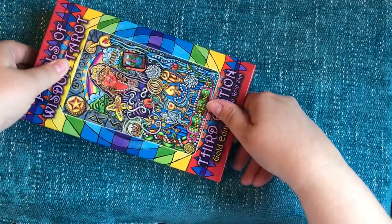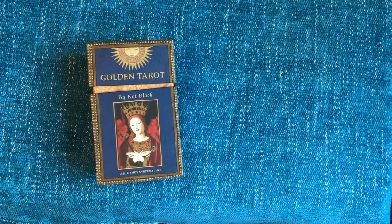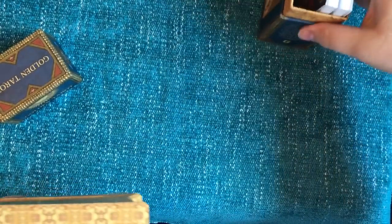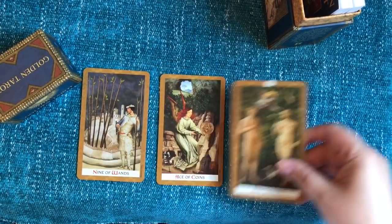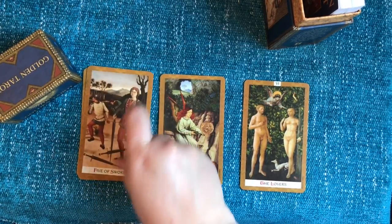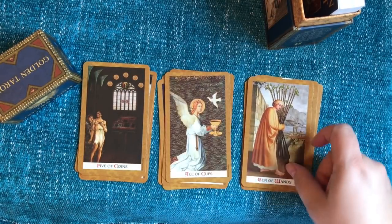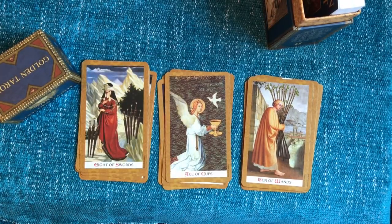I pulled out the Golden Tarot this month by Cat Black, US Game Systems. I hadn't pulled it out in a while, and I saw, I don't remember who, somebody else was using it, and I thought, I'm going to pull that one out and see how that one does for me. I do have the Touchstone Tarot by Cat Black, and I do tend to prefer it, but this is a great deck. It is a great little deck. The medieval artwork isn't my absolute favorite artwork, but this is so well done.